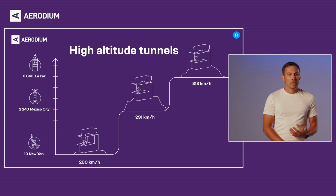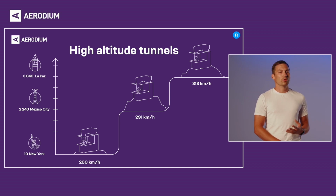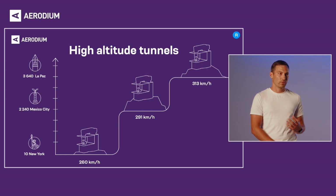So what this means is that it's not just the speed number itself, it's the combination between the speed and the air density that creates the lift that the flyer is experiencing, and the lift that is needed to fly in different positions.